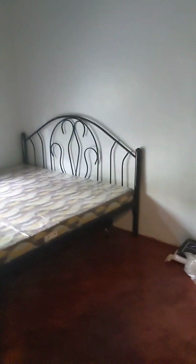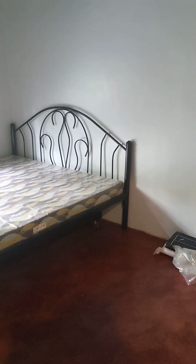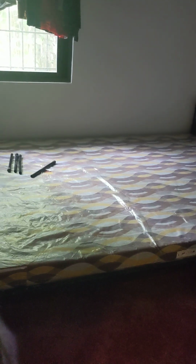Let's open it. Why is there a bed over here already? Huh? Where's a bed over here? Oh, no, this is not my bed. There's already a bed over here. I didn't even know there's a bed over here. We're supposed to have a bed over here.